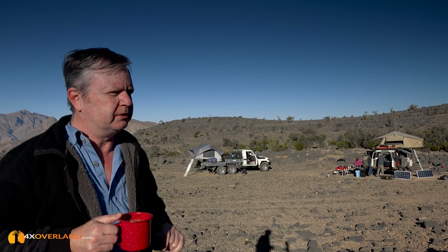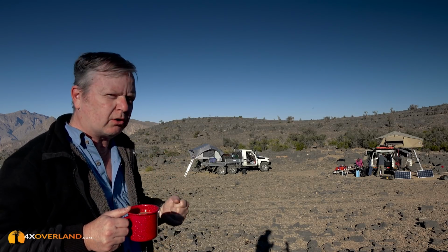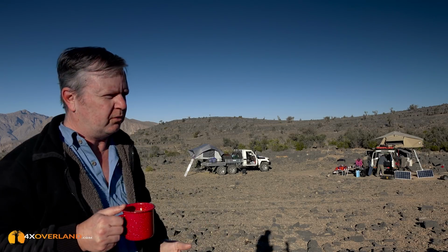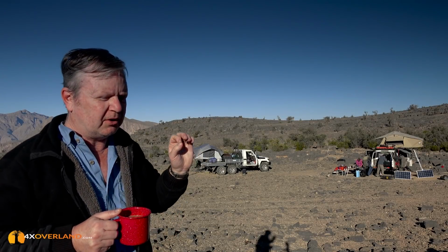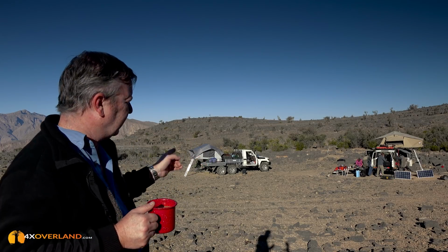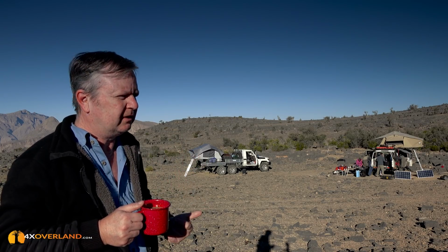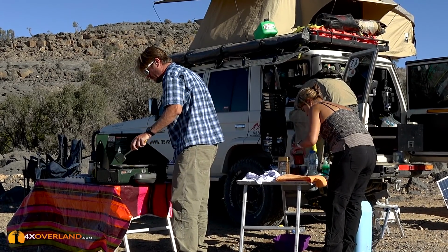Odd is the wrong word. Interesting, I think, is probably the better word. The way it rides on corrugations is very unusual. The way it tackles obstacles, the dune driving we've already seen. It's an amazing conversion. It's not just another axle behind the second axle. And I'm going to show you that and why I don't think it's just another axle this morning. That is, of course, after pancakes and jam for breakfast.